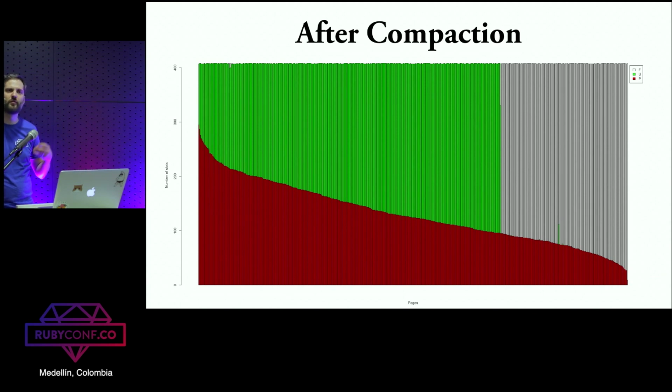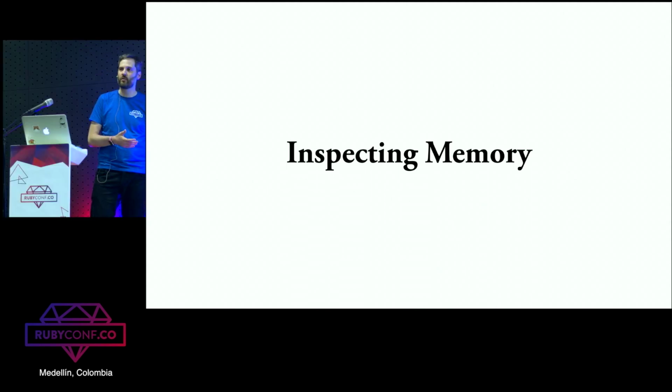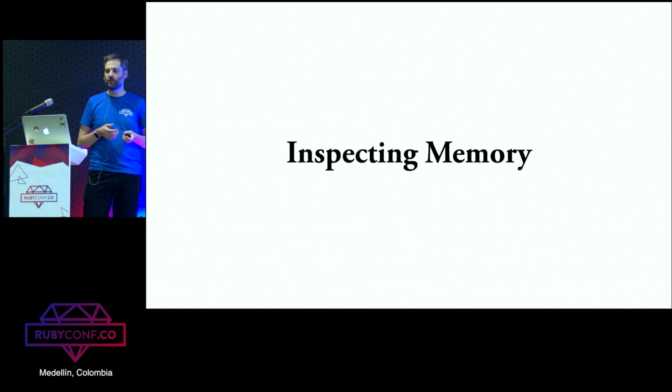Okay, so we've implemented GC compaction. We know what that looks like. I want to talk about one more topic, which is inspecting memory. For this part of the talk, I want to cover a few memory inspection tools. The reason I want to do that is it's important for you to measure your impact. Anytime you're doing any kind of work, you need to measure the impact. If you've created a new feature, you need to see how many people use it. You need to measure how slow your pages are so that you can improve the speed, but you always need to measure. And since in this case I'm working with Ruby's memory, I need to be able to measure our impact. So let's look at a few ways to inspect your program's memory.